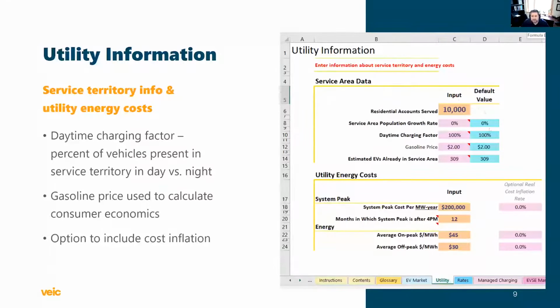Utility information. This is going to talk about the residential accounts that are here. Another really cool thing in here is daytime charging factor. So that's the percent of vehicles present in the service territory in day versus night.